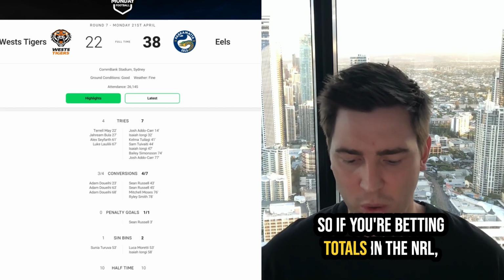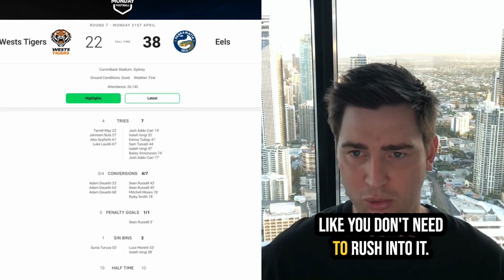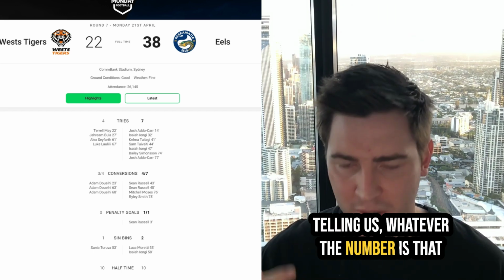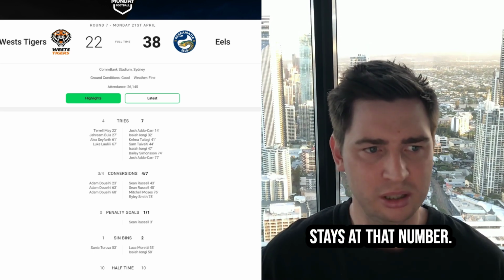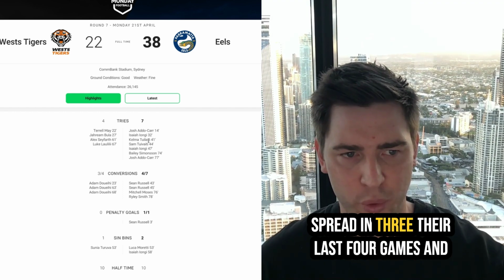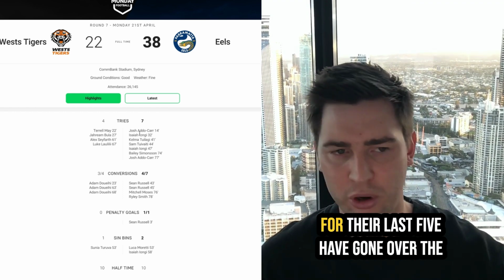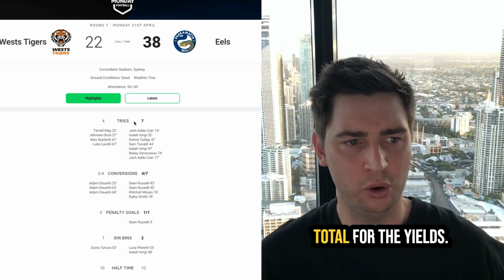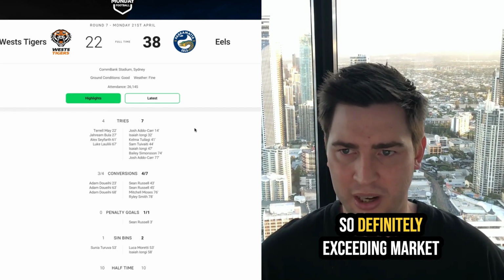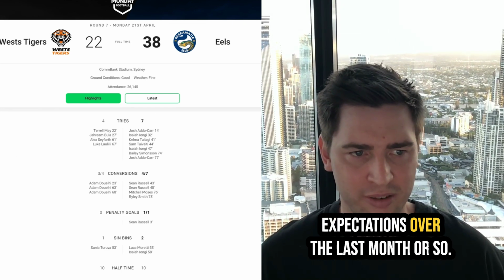So if you're betting totals in the NRL, you don't need to rush into it. That's what the market movement's telling us. Whatever the number is that goes up early in the week, it generally stays at that number. Tigers have now failed to cover the spread in 3 of their last 4 games, and 4 of their last 5 have gone over the total. For the Eels, they've covered the spread themselves in 4 of their last 5. So definitely exceeding market expectations over the last month or so.